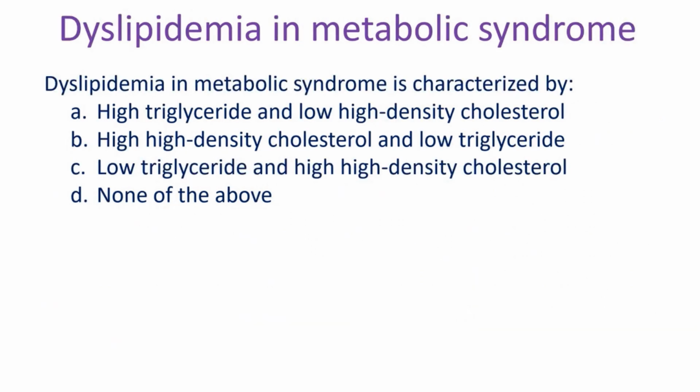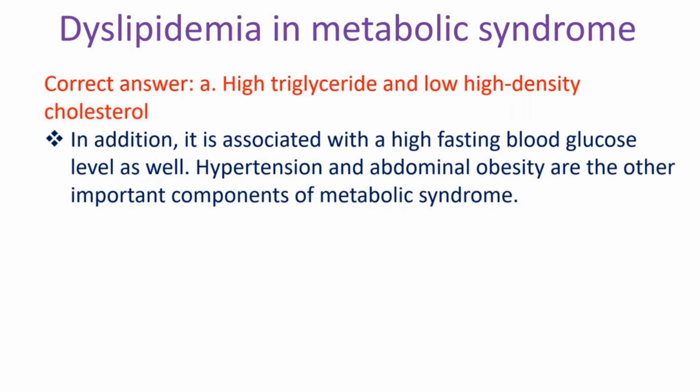Dyslipidemia in metabolic syndrome is characterized by A. High triglyceride and low high-density cholesterol, B. High density cholesterol and low triglyceride, C. Low triglyceride and high density cholesterol, D. None of the above. Correct answer A. High triglyceride and low high density cholesterol. In addition, it is associated with a high fasting blood glucose level as well. Hypertension and abdominal obesity are the important components of metabolic syndrome.